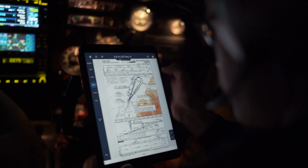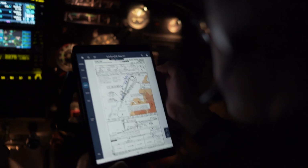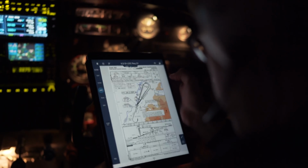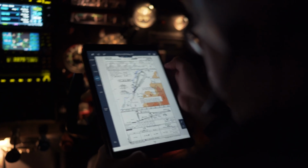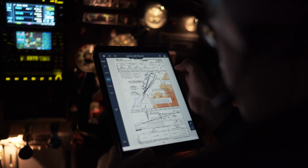Yep. And missed approach will be climb 210 heading to 6,000, passing 7 DME from KBD, or 5,000 feet, whichever is later. We'll then left turn direct to the NDB and hold.